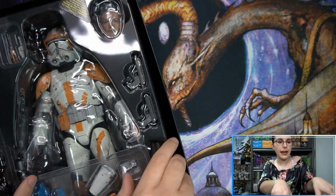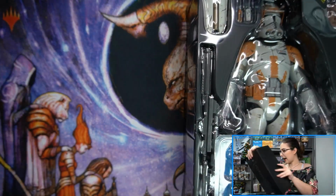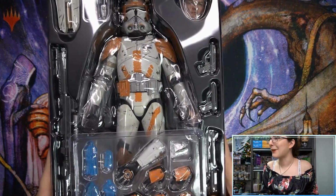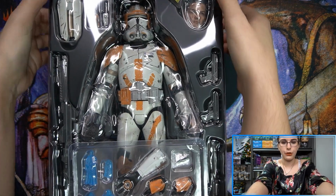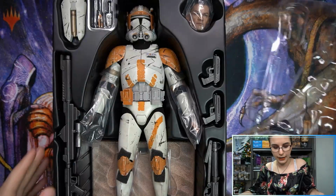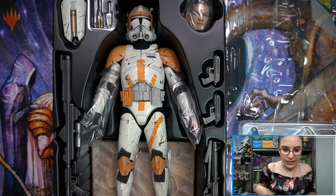So I'm going to go ahead and take all these plastic bits out of the box, move the bottom of the box off to the side. That way I don't bang it up anymore on accident than it's already banged up. But alrighty, let me go ahead, remove the top plastic. It of course has that fresh plastic smell. Smells pretty good. I don't know why I enjoy the smell so much of new Hot Toys. They just smell new and fancy.